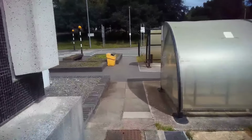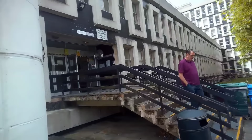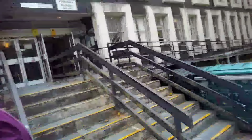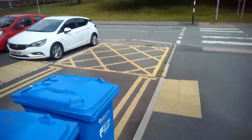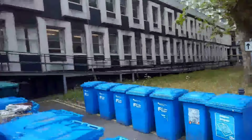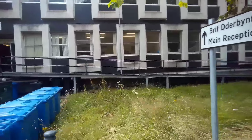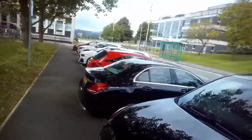Wow. Look at that. Remember that number there, 138. Get along the footpath. Anyway, switch us back on when we've done the full measure.